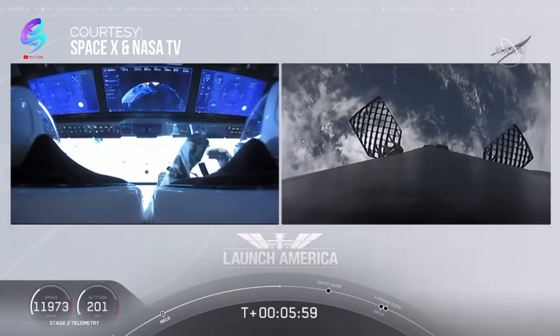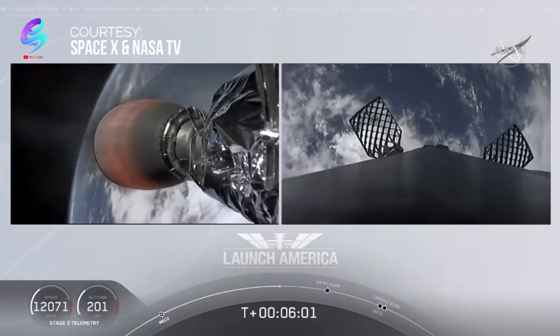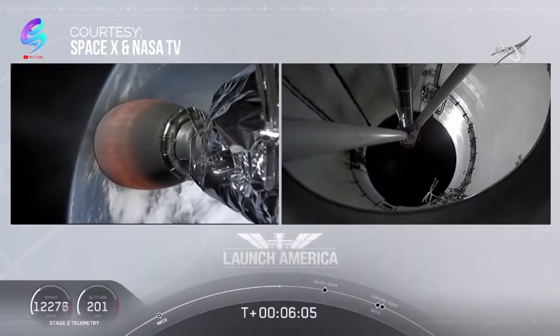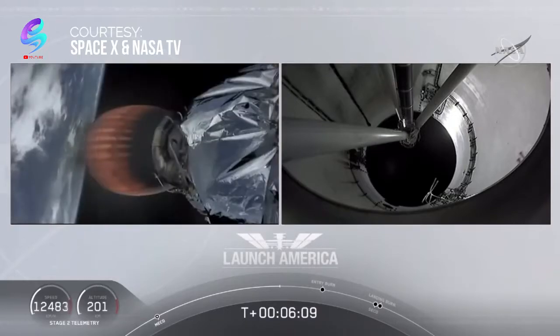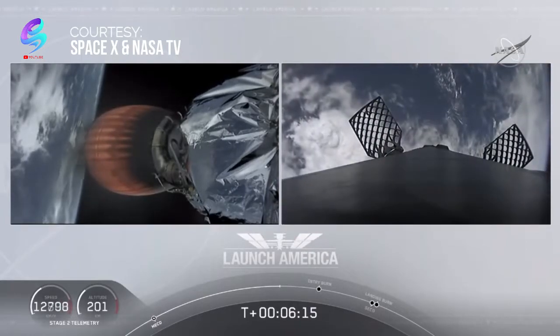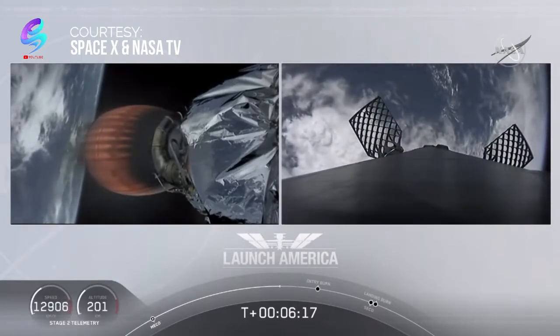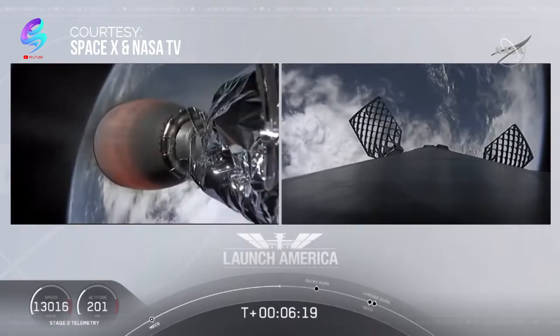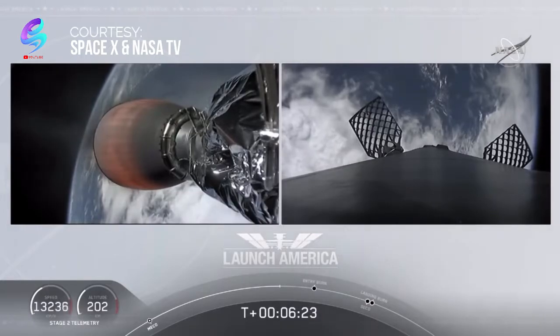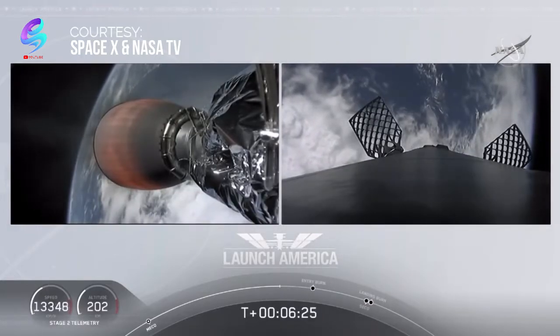There's that call out. They are still on a nominal trajectory on Dragon, still on second stage, and that's that MVAC engine on second stage on your left screen. Again, on your right screen is that first stage booster coming back towards our drone ship, Of Course, I Still Love You. We're about a minute away from entry burn.